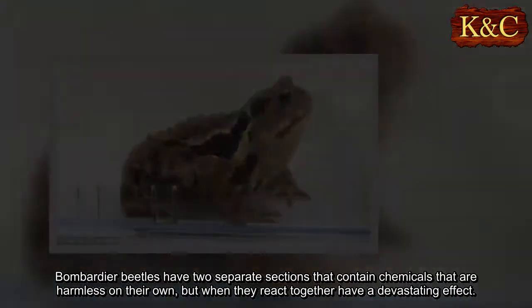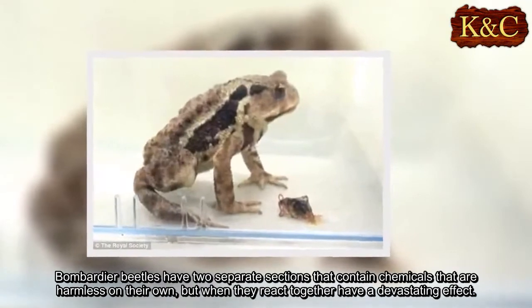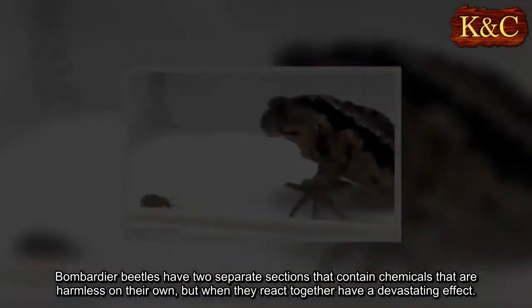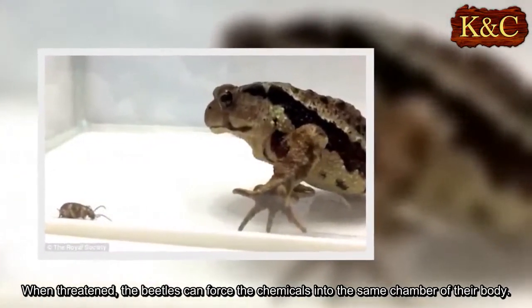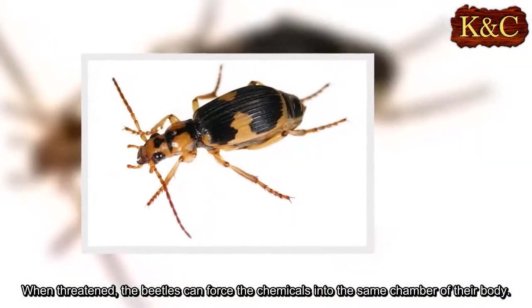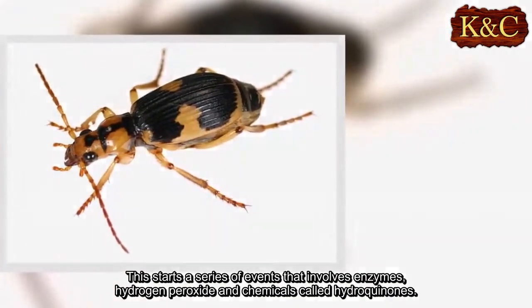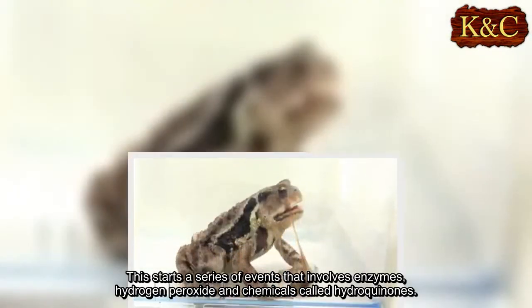Bombardier beetles have two separate sections that contain chemicals that are harmless on their own, but when they react together have a devastating effect. When threatened, the beetles can force the chemicals into the same chamber of their body. This starts a series of events that involves enzymes, hydrogen peroxide and chemicals called hydroquinones.